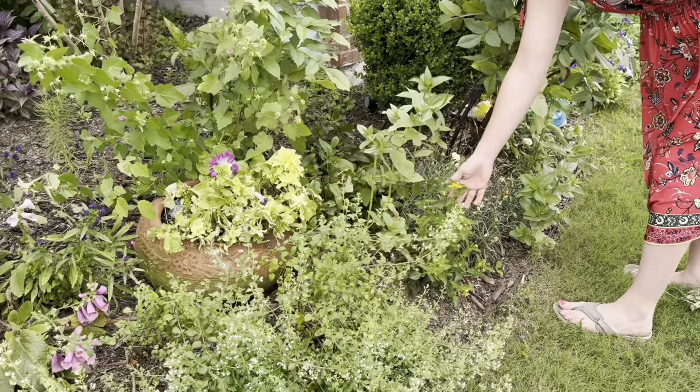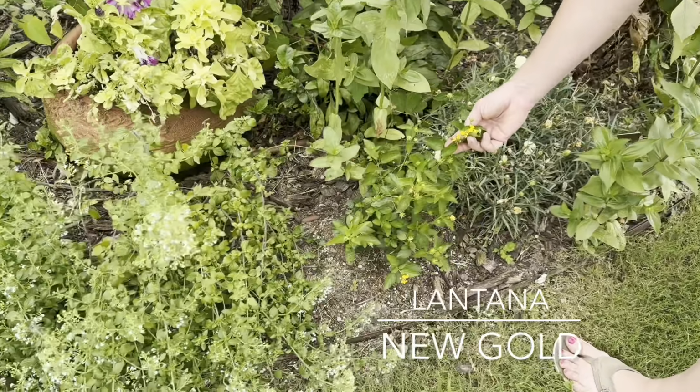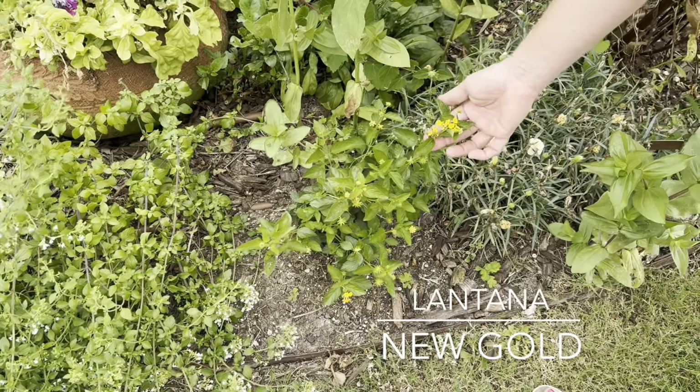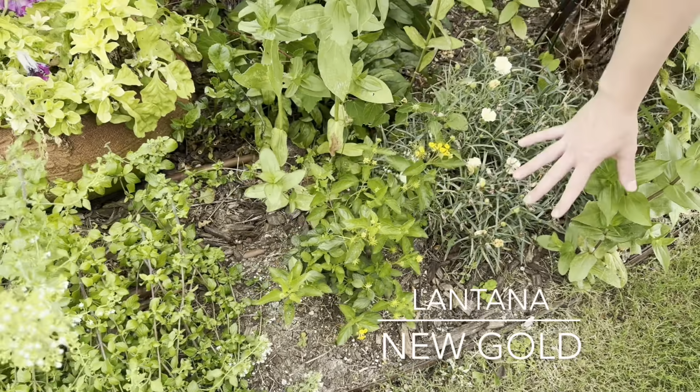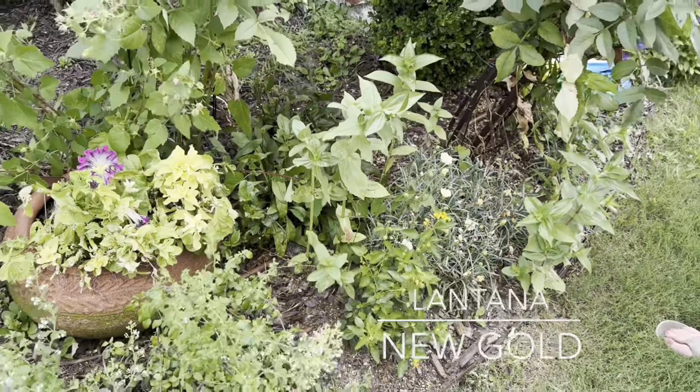We have another lantana. This is a Texas Gold, I think it's Texas Gold. It's gold something, starting to fill in beautifully, and it should eventually, by the end of the summer into fall, cover this whole area with these bright yellow blooms.